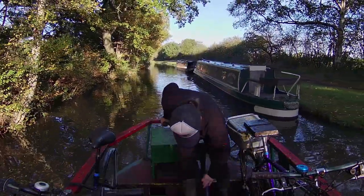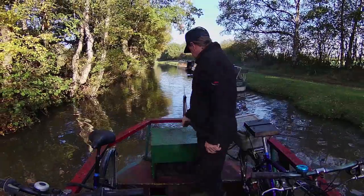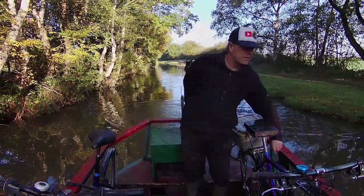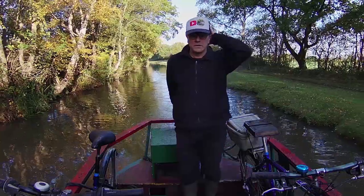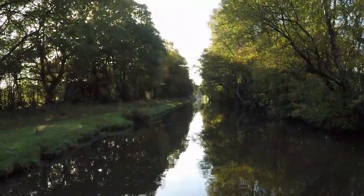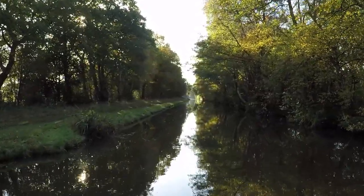I'm reaching down for the gear lever. I've got to keep putting the engine briefly into reverse and then back into forward gear again to shake the leaves off the propeller. I'm having to do that a lot because now we're heading into a very long wooded stretch of canal and there's going to be a lot of leaves. At this time of year, in some places it can be almost impossible to move because of the sheer amount of leaves in the canal. You just don't make any forward progress at all. You're just continually clogged up with leaves.